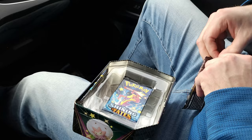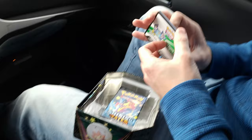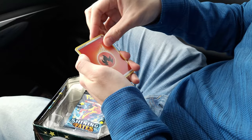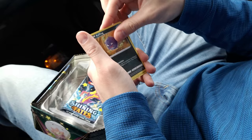So the rest of this video is going to be a handful of candid videos of probably opening up stuff in the car, or just videos of these Targets and Walmarts as we hit them up out of our local area. Once you show the code, those are pretty much trash, right? Yes. Energy. Sorry for the terrible camera angle, y'all. I'm trying to stay as still as possible. Snom. Back-to-back meme cards. Cacnea.